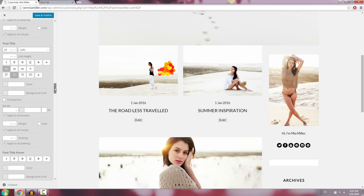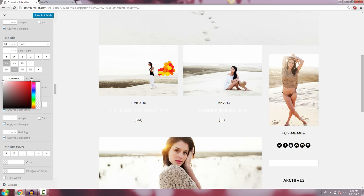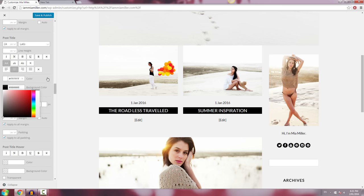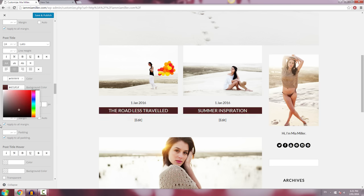Okay. Then we're going to scroll down and for the color of it, we're going to change this to white. And then for the background color, we're going to change it to black. Okay. So it's pretty much that easy. You don't have to do it. You could keep it maybe something like just black or red, just any color that you want. But I think it looks good like that. So that's why I did this.